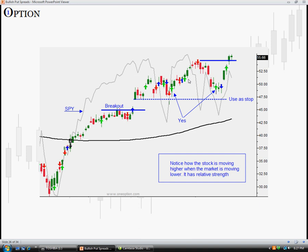Beautiful. And we know that we've got this support level that we can lean on. Let's call it a 47.50 put that we would sell, and we'd buy the 42.50 put. And all we've got to do is bide some time here, and that spread will work out really, really well for us. Okay, and we never even came back and touched that. We're never even close to it. And now the stock continues to move higher. That put spread would expire.